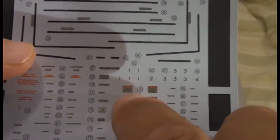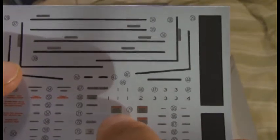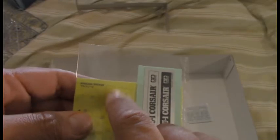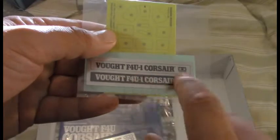Can you read that? Danger. Do not walk on wing butt. That's about 3 millimeters across. And that printing is perfectly legible if you have a goddamn microscope. We've also got a set of masking seals for the canopy. I don't think any of these are pre-cut, but you can follow the lines and use that as a reference for masking. As well, you got the aircraft name for the display stand.